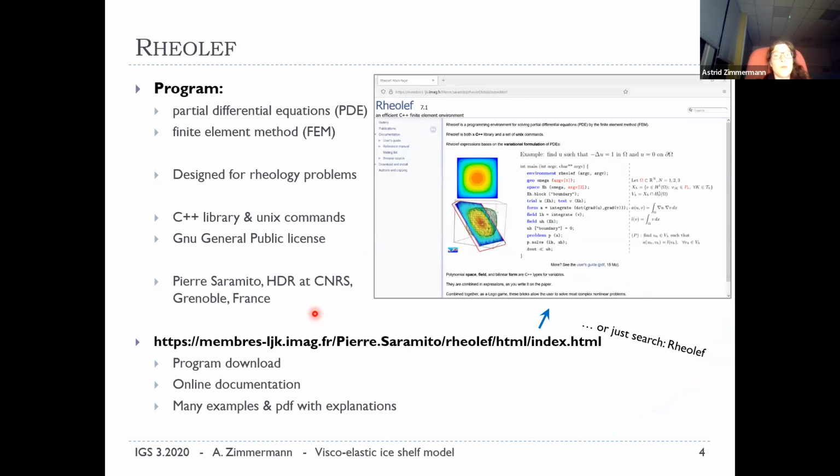To introduce the program I have been working with, it's called Rheolef. It is a programming environment for solving partial differential equations with the finite element method. It was specifically designed for rheology problems, as the name already suggests, and it consists in general of C++ libraries, providing data structures, like data types for variables, and functions that allow the code expressions to be very similar to the weak formulation.